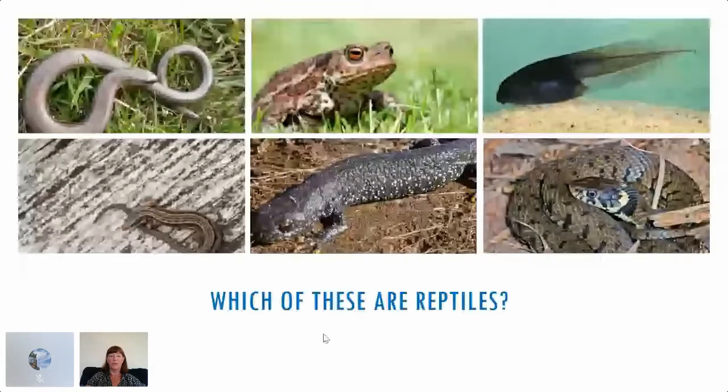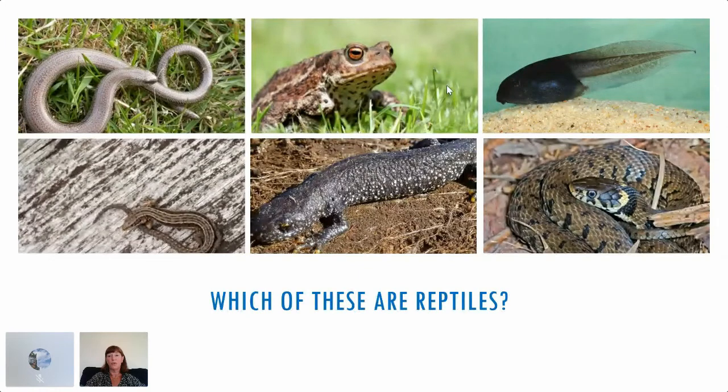If I go through them, top left we've got a slow worm, which is a reptile. But the other two at the top there are both amphibians. So we've got a frog and a tadpole. And there's a massive difference between amphibians and reptiles in evolutionary terms, because amphibians are very much stuck with living near water. They have damp skin and they mostly reproduce by laying their eggs in water. Whereas reptiles have made a huge evolutionary leap and they are able to live in very dry places, like deserts, and they don't have damp skin.